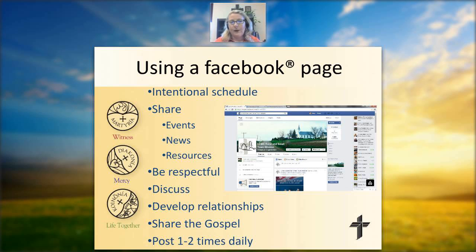And I would say if you have to choose between a Facebook page and a website, choose the Facebook page. If you have to have one or the other, really, I think you need both. But if you have to choose one or the other, Facebook's the way to go. But you can't just let it sit there. You have to have an intentional schedule. You need to share events, prayers, and news, but you should always be respectful.